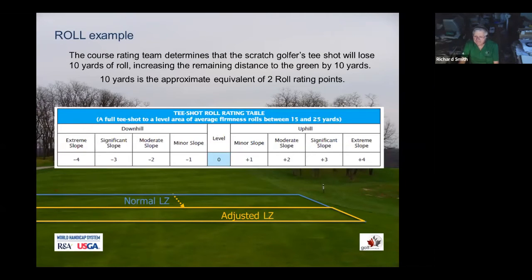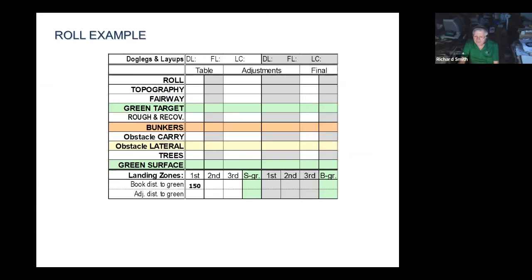Okay. We'd put the +2 there. Now we have to also, over here, we had a book distance to the green of 150. We know that because we saw that 150.